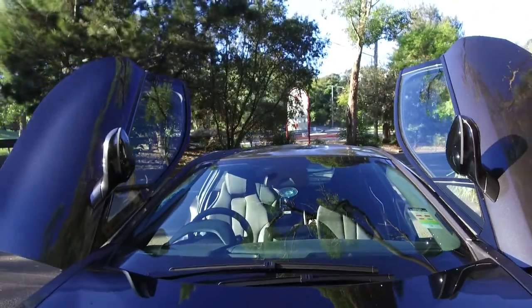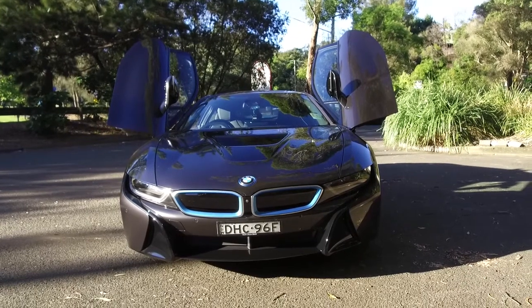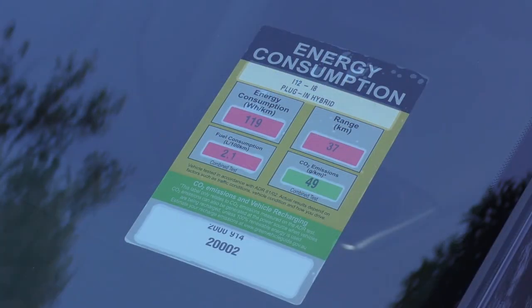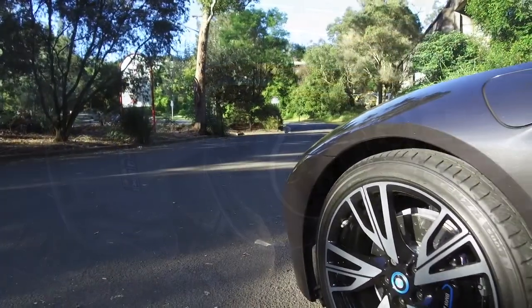So the combination electric hybrid setup gives it a range of about 600 k's. The electric motor on its own will only give it a range of about 37 k's. But it's designed for city driving for that mode, I suppose. It's very interesting to have this real sports car that is actually designed for the city. And driving it around, it feels like a really easy daily drive.